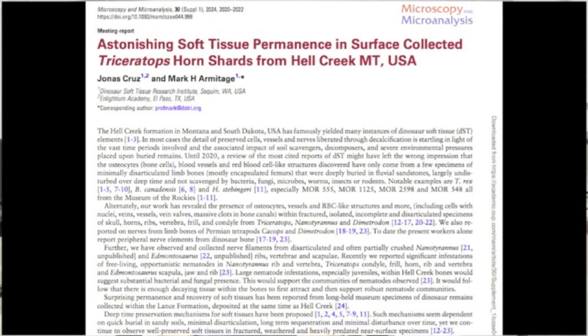Our second publication was published and presented actually at the Microscopy Society of America meeting and published in the Microscopy and Microanalysis journal. It was a joint paper between myself and our intern, 16-year-old Jonas A. Cruz from El Paso, Texas. And we published on astonishing soft tissue permanence in surface collected Triceratops shards from Hell Creek, Montana.